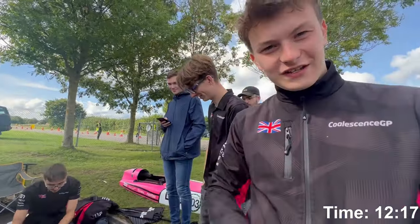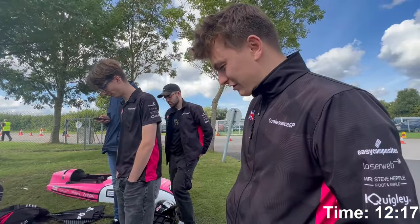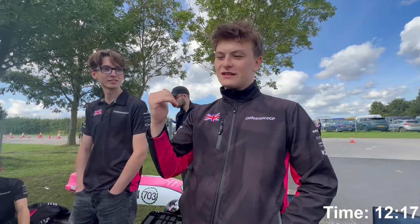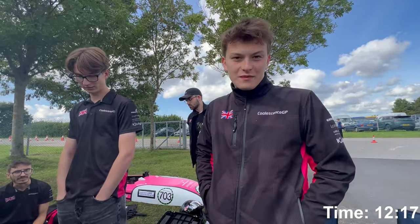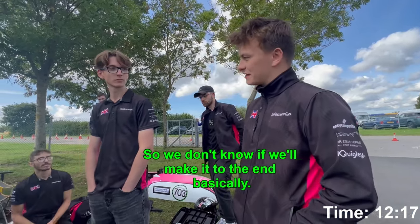So we've just done some strategy calls, had a chat with John from Team Bird as well. Just getting some input from him as well, because we've never raced here. And we've currently decided, I think we're going to stay with our gear ratio that we have in the hope that we can use electronics to get us a little bit faster. Hopefully not too much cost of current. But we haven't run a full race with a battery set with this electronic, so we don't know what the effective capacity of our batteries is. So we don't know if we'll make it to the end, basically. Find out later. Are you sure about that?